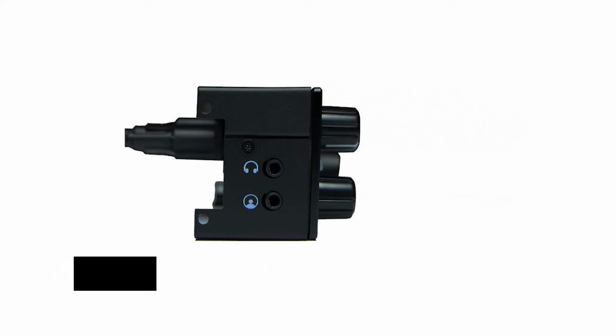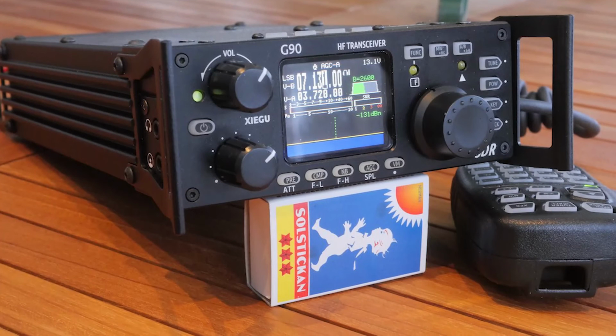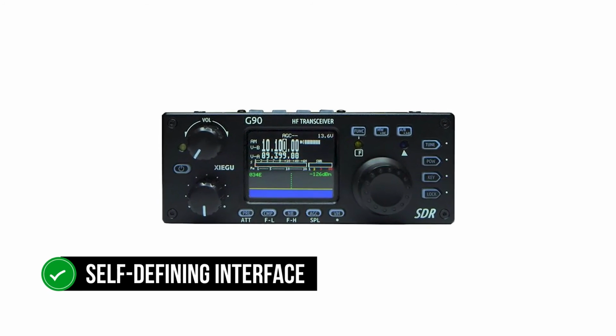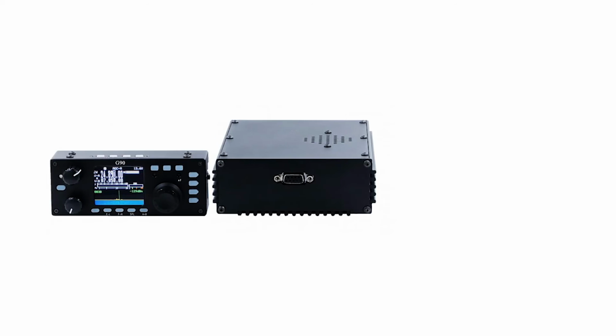One of these is the standard 3.5mm audio jack, where you can attach the headphone of your choice. Alternatively, you could also attach your choice of speakers here for better, clear audio. The other spot is for the self-defining interface. Simply put, you can use this spot for firmware updates or for connecting this radio to a computer.